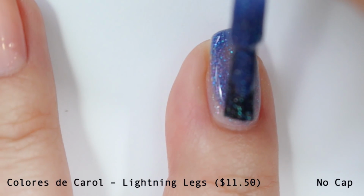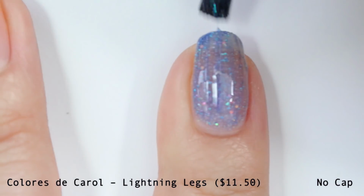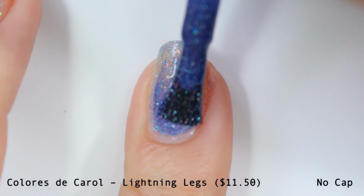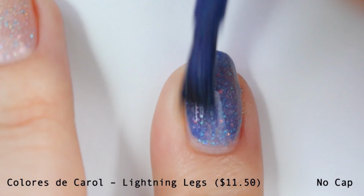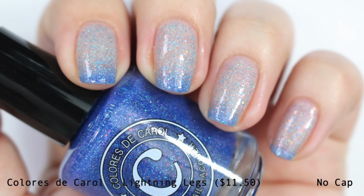However, I found it was a little bit tricky to work with because the warm state is a clear polish. So if your hands are warm, it's going to start transitioning immediately on your nail. I went with 2 coats and I feel like I had full opaque coverage. When it was in its cold state, I didn't see any nail line, but you might need 3 coats depending on your application style. Lightning Legs is priced at $11.50 and there is no cap.